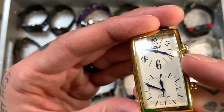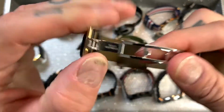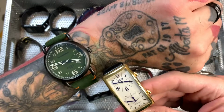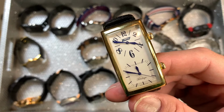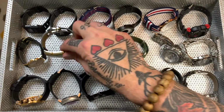A little difficult to get those blue to show up. It's got a beautiful clasp on this, butterfly style clasp. Very dainty, you know, not a big watch for a guy, but very elegant on the wrist. And I love wearing this because I'm always able to tell what time it is where I live in Canada, and also what time it is where my family is back home in England. So love that one. It's a quartz, it's not automatic, but love that one very, very much.